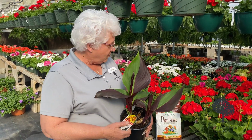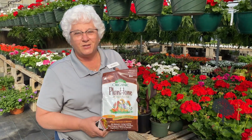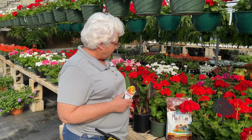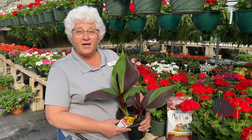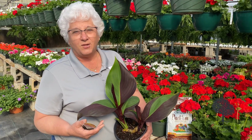This guy needs some fertilizer to keep going through our hot summers, and I just recommend you put on some of our Espoma Plant-tone to keep this plant blooming for you. It's going to bloom from early summer all the way through fall. And I just think that it's a canna lily that you just cannot beat for your landscape, and it makes a great container plant as well.